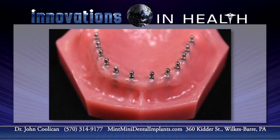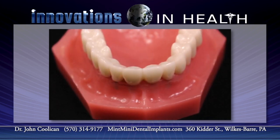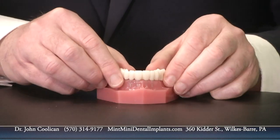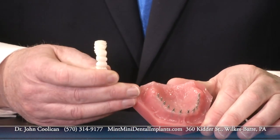And if God gave us our baby teeth and then our adult teeth, Dr. Coolican at Mint Mini Dental Implants is going to give us our 3rd set of teeth with this example. Oh, the implant roundhouse is the gold standard of what we'd like to do in mini dental implant dentistry. The idea is to remove anything removable from the patient's mouth, and with this technique we can give you a brand new set of teeth like you were 20 years old again.